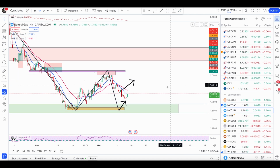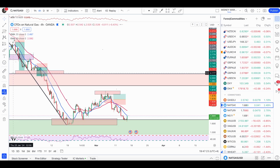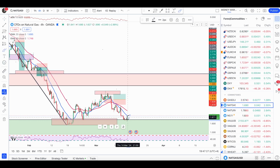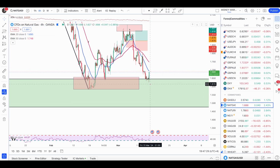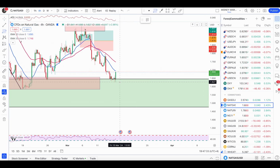Right on capital.com, as you can see, we have no signal here, so I'm still going to take my entries, but it is very important to see this candle closed as a bullish engulfing pattern. Now, if this candle closes as a very big bullish engulfing candle, in that case, you can also enter in a less aggressive way, from the low of this candle to the high of this candle.